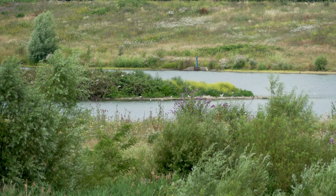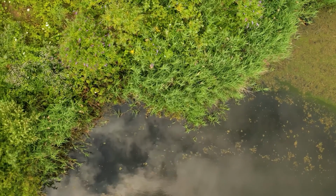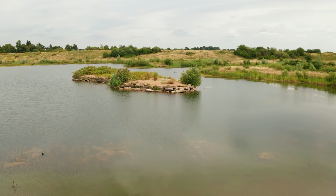We've got a range of habitats on site. We've got the dry grassland banks. There are areas of wet grassland around the lakes, some quite significant areas of reed bed and aquatic margins, valuable species of dragonflies, as well as other invertebrates.